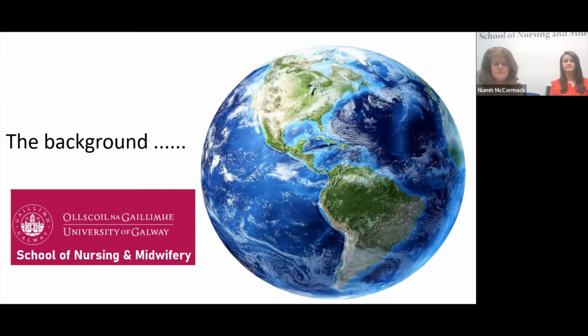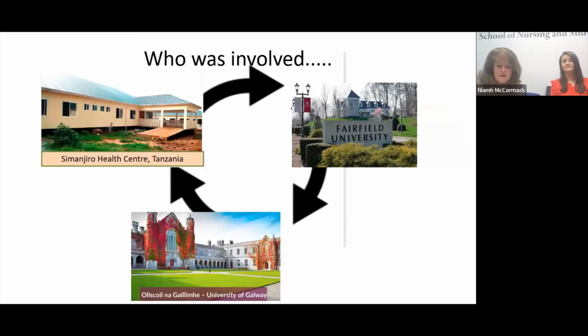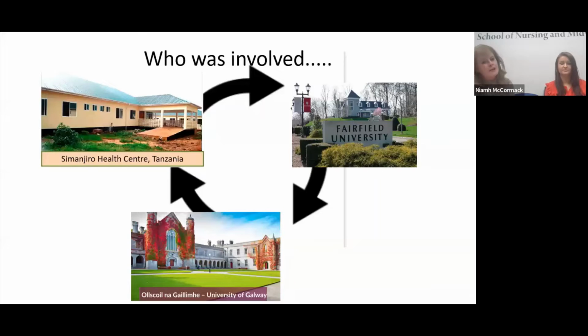Therefore, we introduced a new approach, a virtual learning journal club, established so as to make sure that we did realise service learning and learning mobility as part of the objectives of the course. So who's involved? There are 3 main actors. The first is Manjaro Healthcare Centre in Tanzania, who have been our partners in the University of Galway for a number of years, since at least 2012, and where our nurses do travel to get field experience. In addition, Fairfield University students come to Ireland for 1 semester when they undertake 3 to 4 modules. So now I'll hand you over to Neve, who will present our team and the project activities.